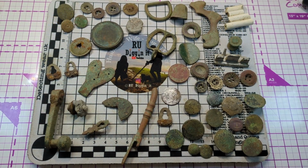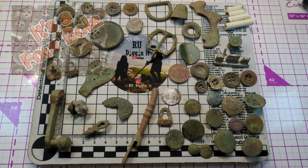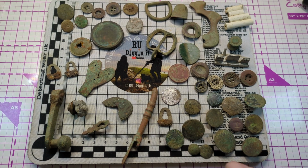I always do like a bit of a toy. Obviously, there's the 4 bowlers. I'm not going to show you them. I've got 4 bowlers, which I'm really happy with. And all these here are just crappy buttons.